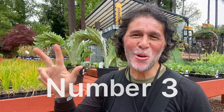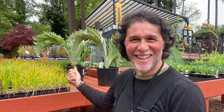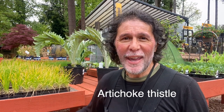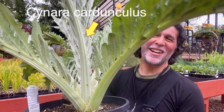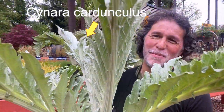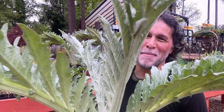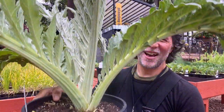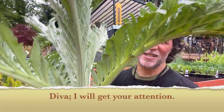Moving right along, number three, I've jumped down to the vegetable section. And what I have here to show you is this structural, phenomenal, amazing plant. This looks like an artichoke, but it's oftentimes called an artichoke thistle. It is cardoon. Look at this grand specimen. Doesn't it just demand attention? This is like a diva. Just, I will get your attention.